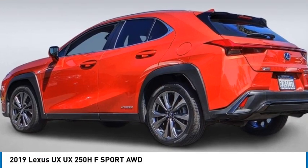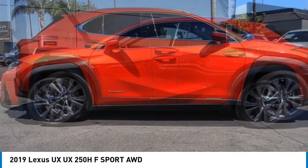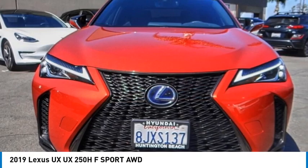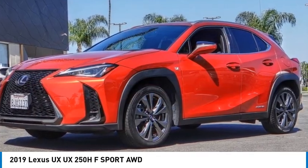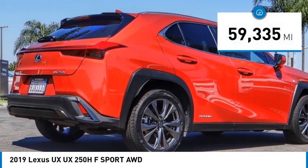Test drive the 2019 UX. The Lexus UX compact SUV is large enough to provide you functionality, but small enough to allow you to zip around town. An upscale interior reminds you that you're in a Lexus and will be sure to make you smile to know you're behind the wheel. This vehicle has less than 60,000 miles.